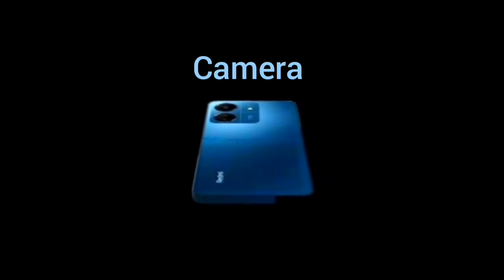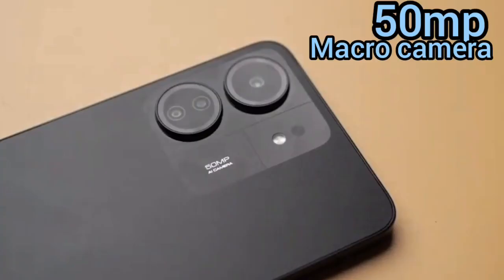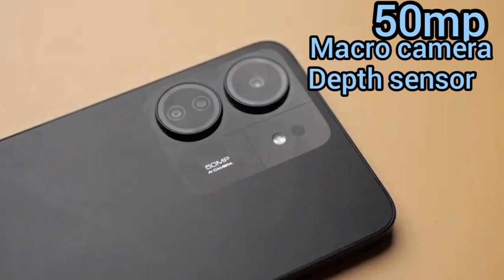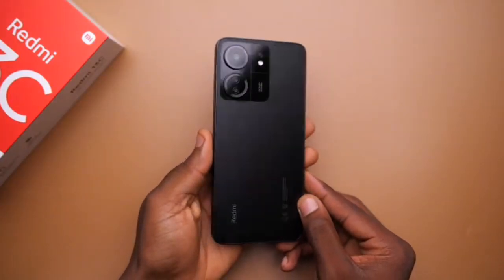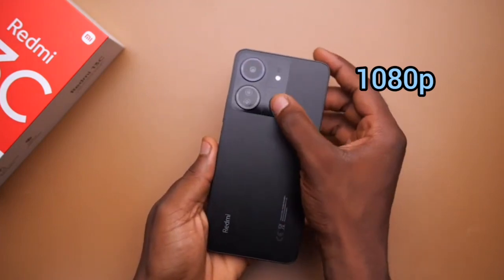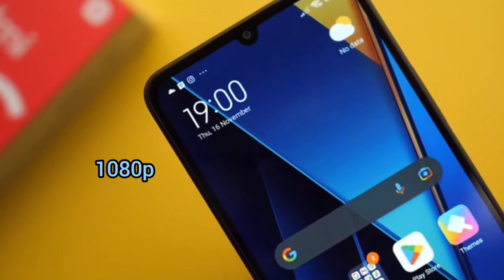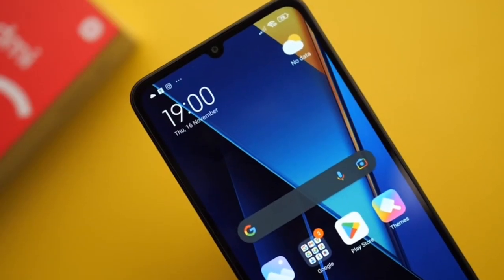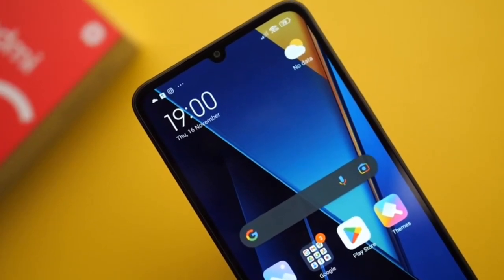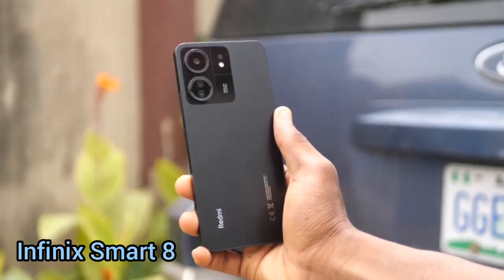And the cameras are just as you expect. The triple camera setup consists of a 50MP main camera, a macro camera, and a depth camera. So you should expect decent photos in good lighting with the rear cameras, able to shoot 1080p video. Up front is an 8MP selfie camera which shoots 1080p video, and good lighting should still make it take quite decent selfies.